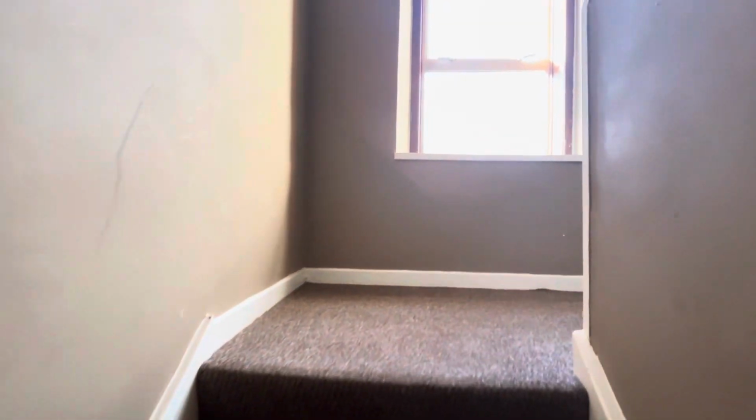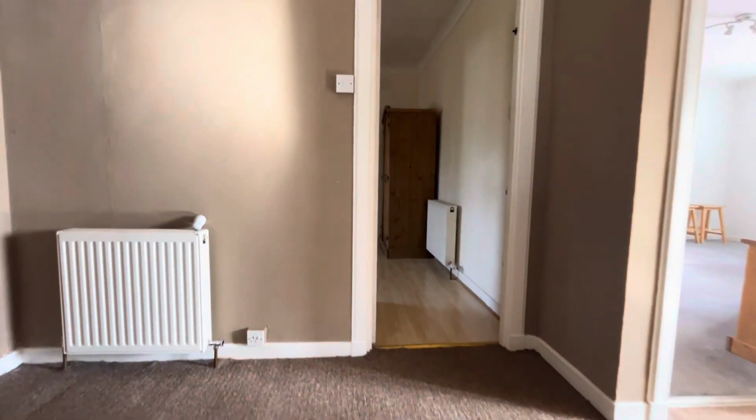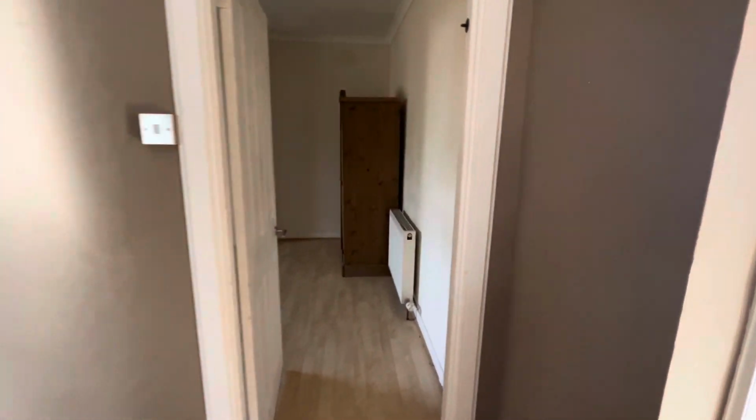I think we'll go upstairs. So, and there's the shower room. Yeah, Evanton's a very popular village. It's 17 miles from Inverness, but 4 or 5 to Dingwall. It's got a grocery store, it's got a really popular community primary school.